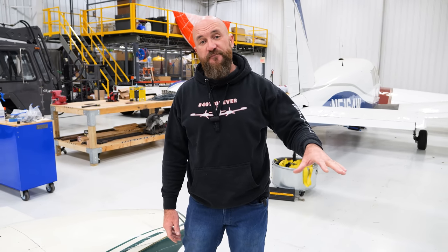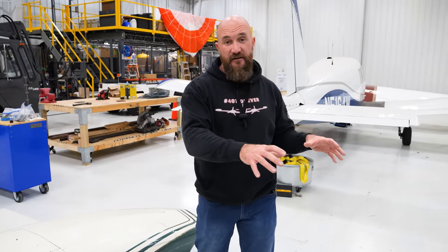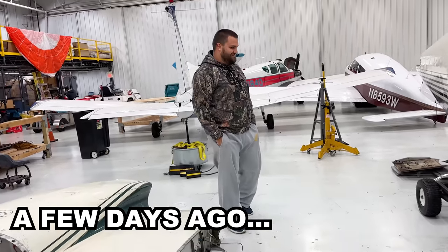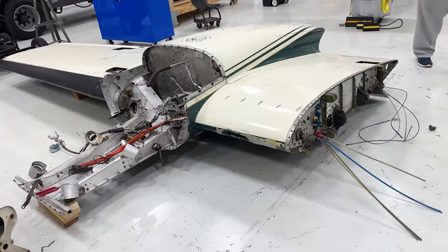So before we ship this airplane out and get the avionics done, get the paintwork done, and get the interior done, we have to make a safe mount for it. Joe and I have spent hours and hours getting this mount ready to ship this airplane all around the country. Take a look. This is the first time that Harrison came in the hangar, because he hasn't been here while we've been filming getting these wings off.